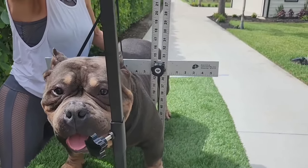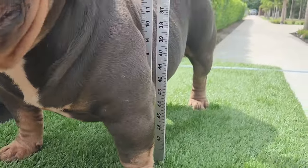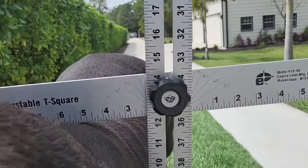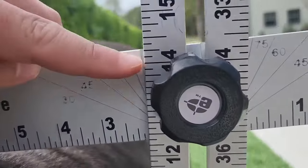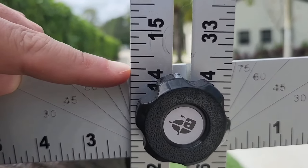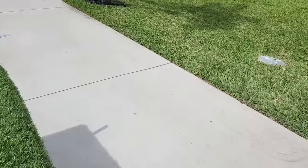So we had to put the wicket on him properly. As you guys see, it's flat on the ground, and it's perfectly straight. So this is his measurement right here. Not here, but here, because of the lip that's at the bottom, right? So it's 14 inches and a quarter. 14 inches and a quarter. So that's the proper way to measure the dog.